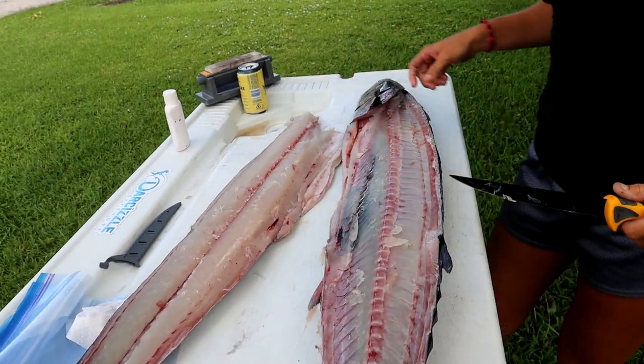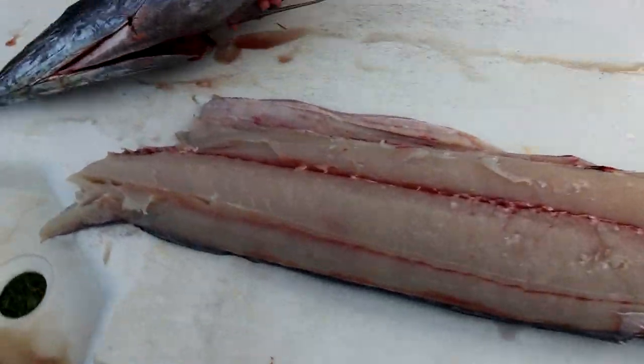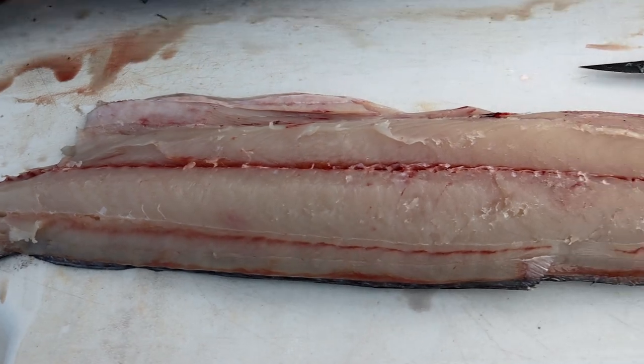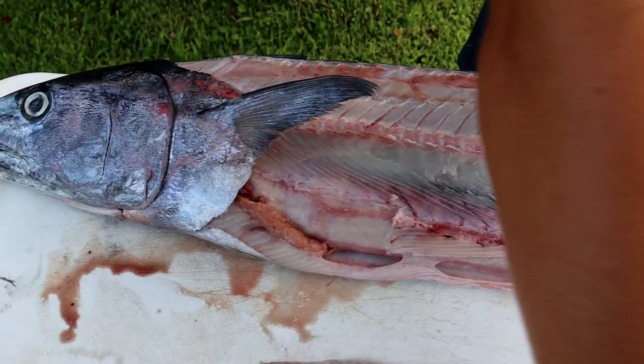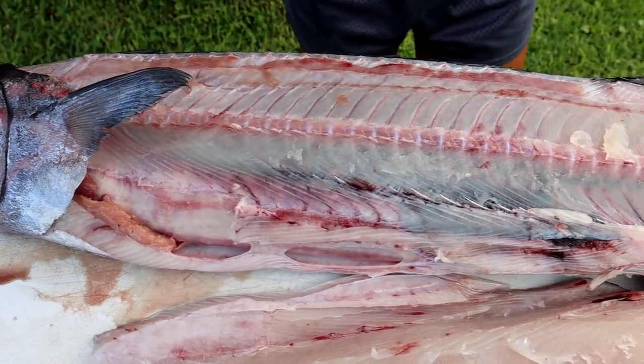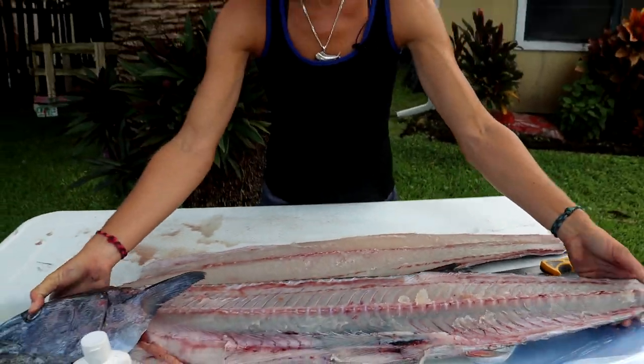Look at that gorgeous loin right there. Sick. All right, we're gonna put her to the side over here. But these loins just glisten in the sun. It's just a powerful, muscular fish, just straight muscle.